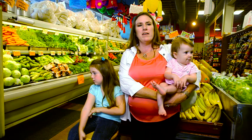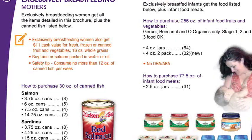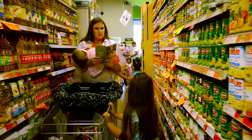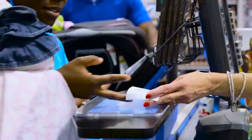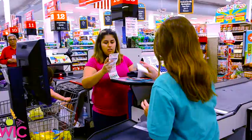My advice to a mom just coming into WIC is bring your booklet with you. The guide helps me because it shows me the sizes and the amounts of items that I can purchase that are WIC approved. I have the brochure, which shows me exactly what I'm going to get and what I need. When you go to the store, you can ask them to print out a little receipt showing what you have for each month. Everything is there on the card if I need to see my balance.